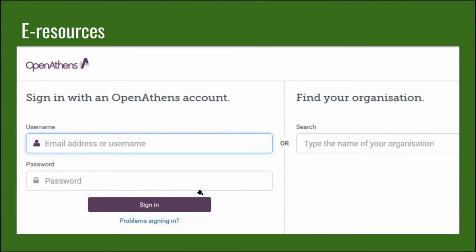And this is an account provided by IT. You'll probably get an email about it soon if you haven't already. And you basically log into this first before you start looking for articles. And then when you do start looking for articles, it will know that you're an NCAD student and it will know to give you access to them.